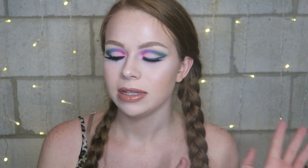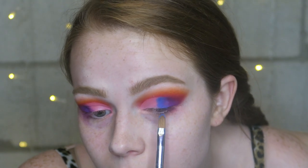And again, on both eyes, it did not perform very well at all. It was just patchy and it was just awful. But at that point, I had taken my makeup off so many times that my eyes were getting red and irritated, so it probably wasn't helping the blending process either. And I was doing the same look over and over, trying to make the same look work, which I think might have been my problem, at least a portion of it.